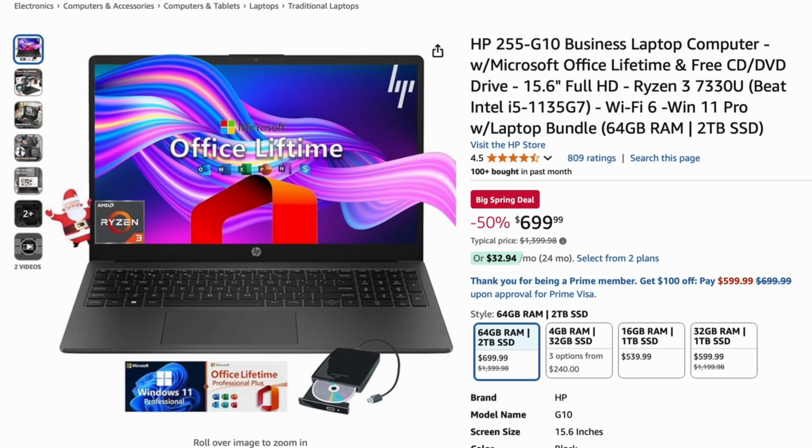All right, next, we got a couple computers coming up here. These are Windows computers. Let's just see what we have here. First one's a laptop. This is the HP 255G10. The claim to fame of this, it's $699. It's 50% off, they're saying. Why would that be? Well, it's 15.6 inches. It's got a Ryzen 3 7330U. It beats this one over here.